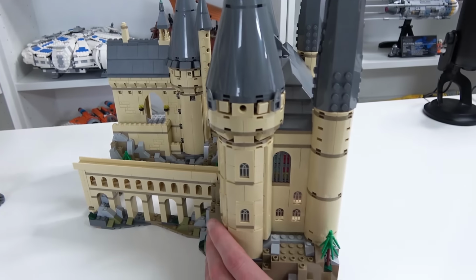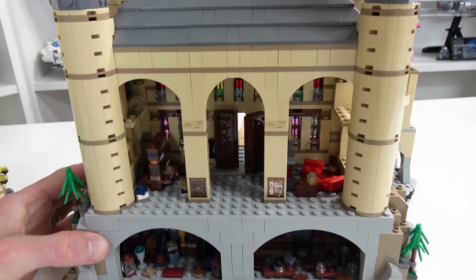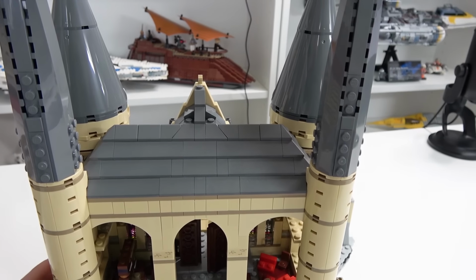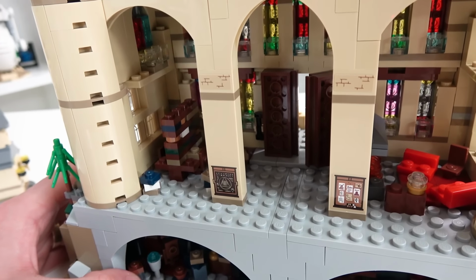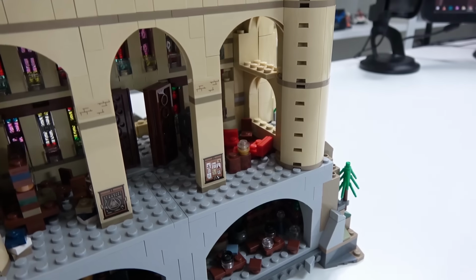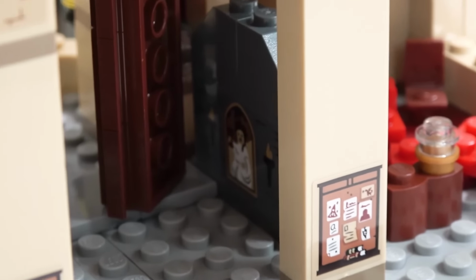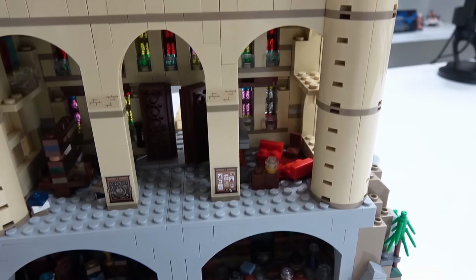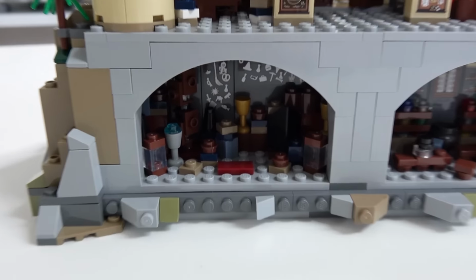And as we spin this around, we'll see some more details in here, along with some more sticker elements. Definitely some nice use of different slope pieces to create the roof here. I believe in this area here is the Gryffindor dorm. Nothing crazy detailed. Right here you can see, I believe, the fat lady portrait on the wall there. And underneath, I really like this area here. We have the room of requirement.